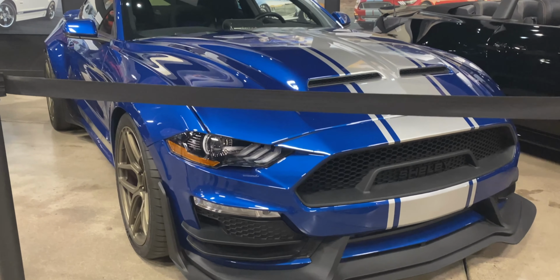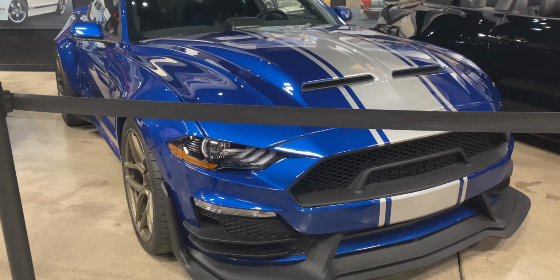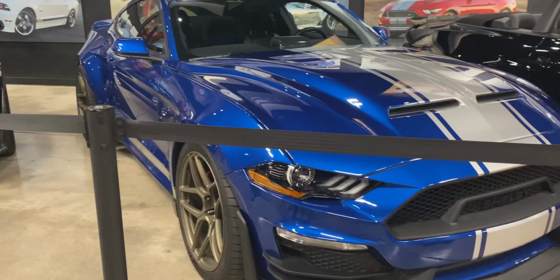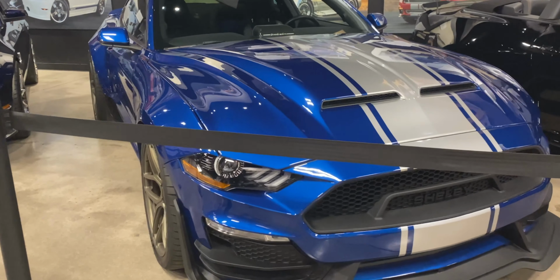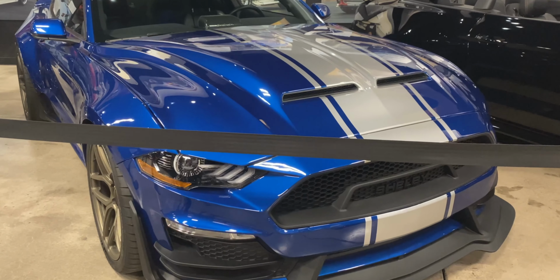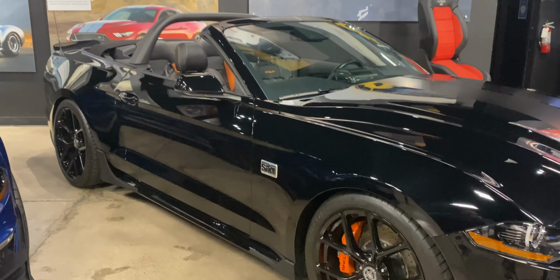This option is quite popular, especially with people that have a GT500 and GT350. They'll bring it in. We will do that option for them. For free? They just have it on the car? No, just shy of $20,000. Actually, there's a waiting list of about 6 months to have that done. Oh, wow.